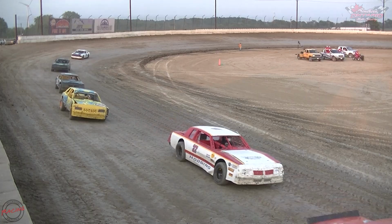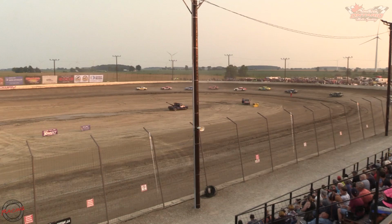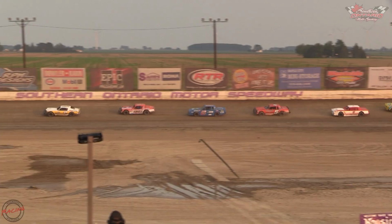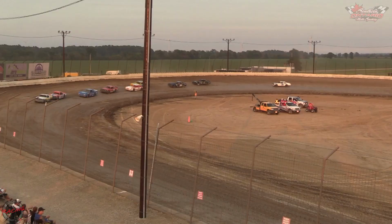One more time around here for heat race number two. Watson, Jones, and Mayhew, 1, 2, 3. We'll bring them one more time out of turn four as we go back to green.